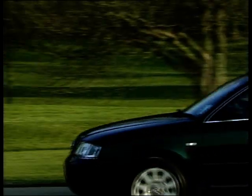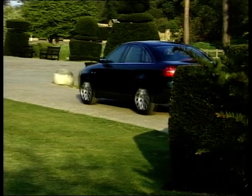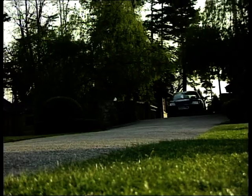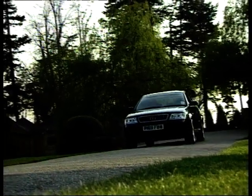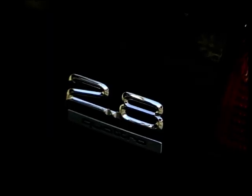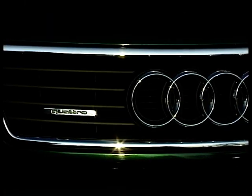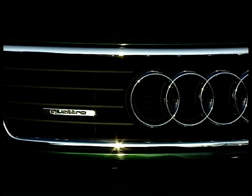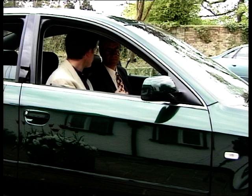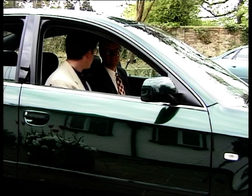Now, you don't do a test drive with a tape measure, of course, but the overall feel is one of space and airiness, and it almost makes the BMW 5 Series seem cramped in comparison. I'm in the top-of-the-range Audi A6. This is the 2.8 Quattro, and with me, David Ingram, Product Marketing Manager. David, you were closely involved in the way that the whole A6 was put together. Tell us more about your role in that.